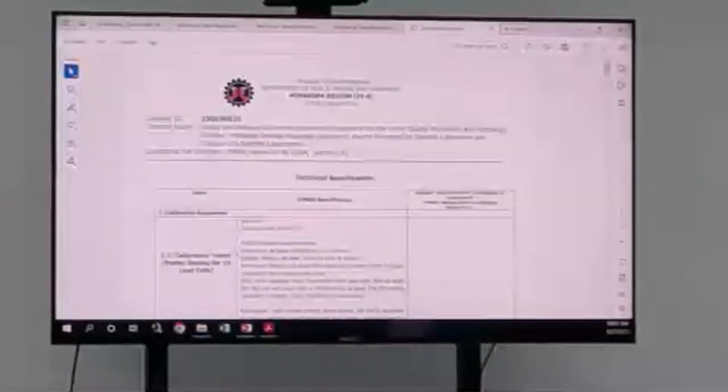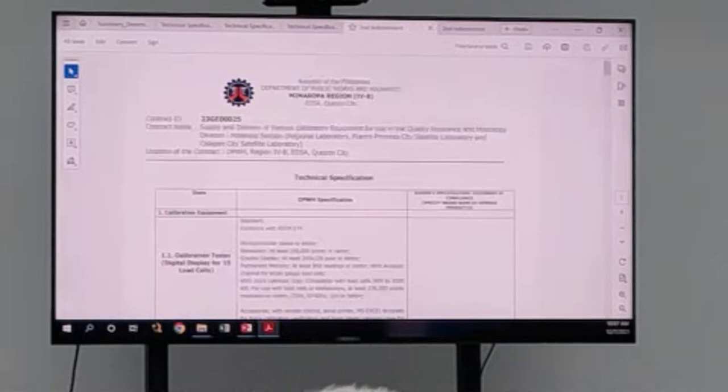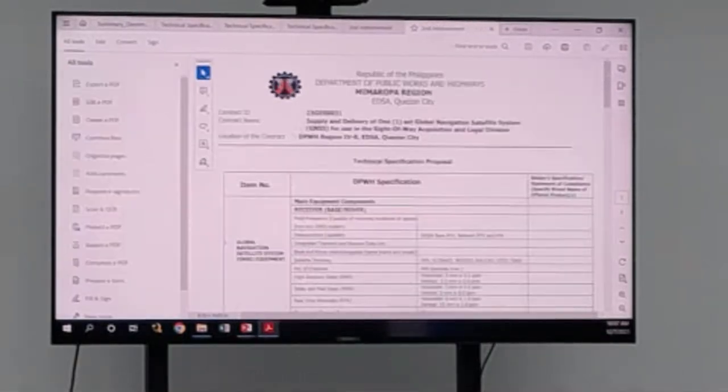Para sa pagkakaintindi ng DPWH, 0031. Supply and delivery of one set global navigation satellite system, GNSS, with the right of way of social and legal condition.